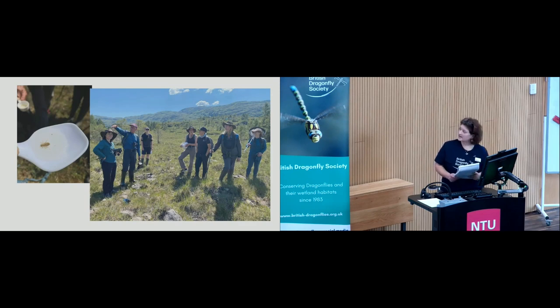So in June, I organised a day's training with Graham as my assistant. This was attended by the site managers, conservation staff and volunteers from round about. And you can see we had an absolutely glorious day for it.